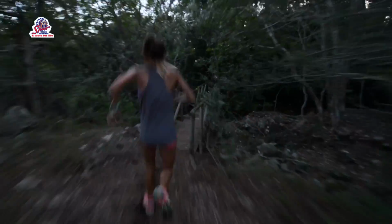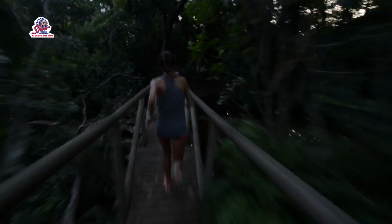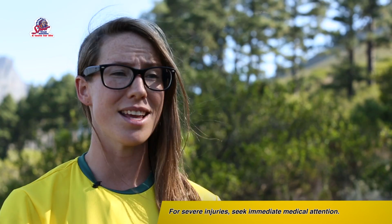If they are unable to move, it is very important to ensure that you call a rescue service to assist you off the mountain. If the twisted ankle is not severe, a runner can then apply the RICE principle. RICE stands for rest, ice, compression, and elevation of the injured limb. If the injury is severe that the runner is unable to weight bear, they should seek out immediate medical attention.